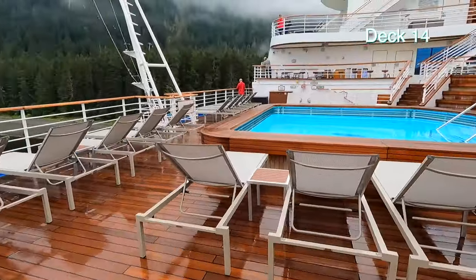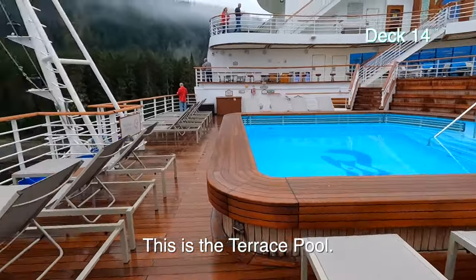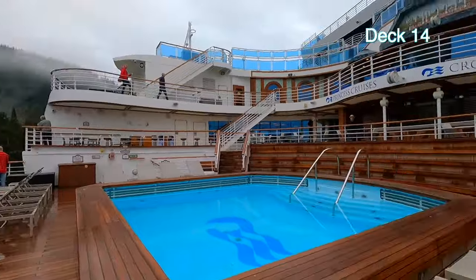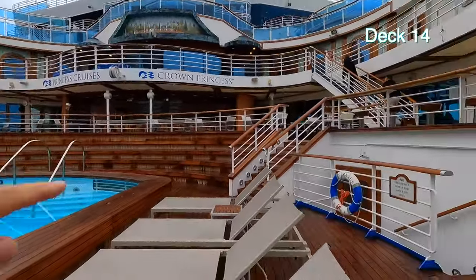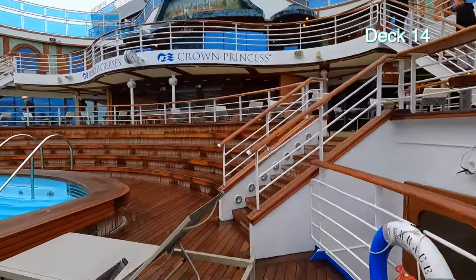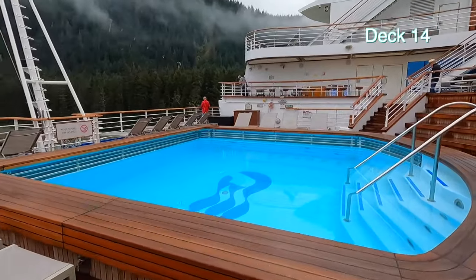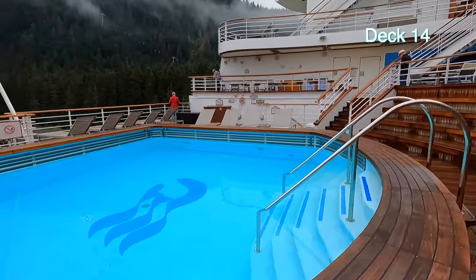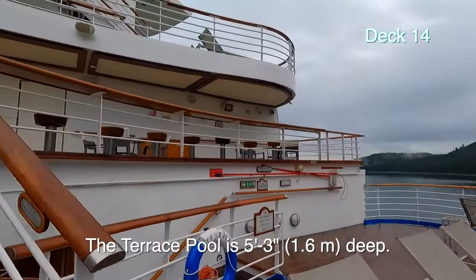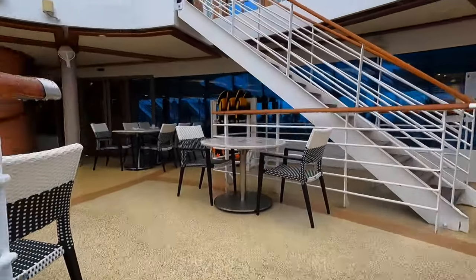Now we're on like deck 14 and a half. Don't call it 13. But there's deck 15. Oh, it wouldn't be 13 anyway. 13 would be below if there were one. So this is like deck 14 and a half. There's a pool called the Terrace Pool. And people always want to know how deep it is. 5.3 inches, 1.6 meters. And I go up some more stairs.